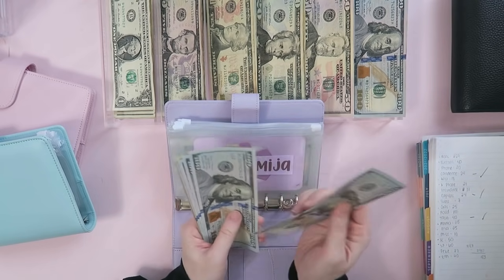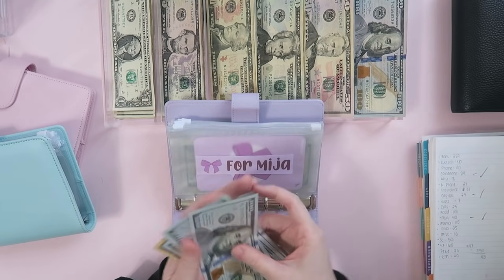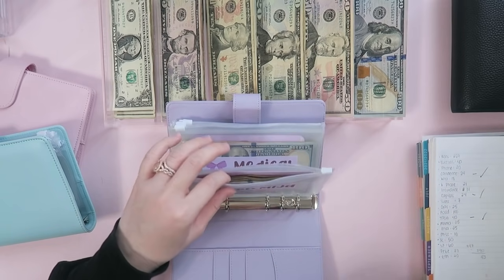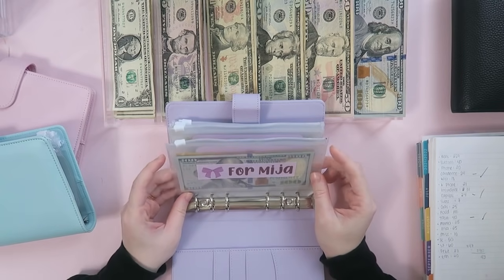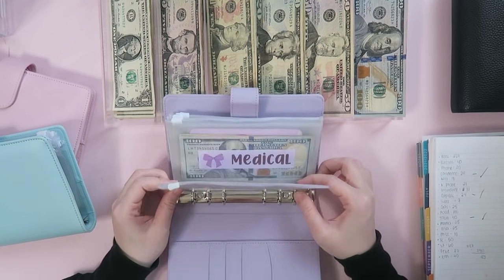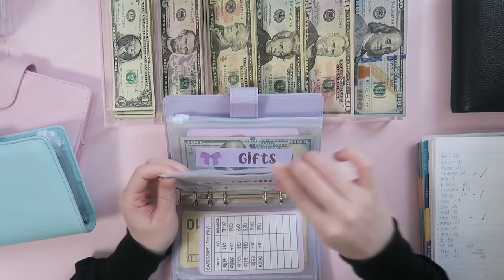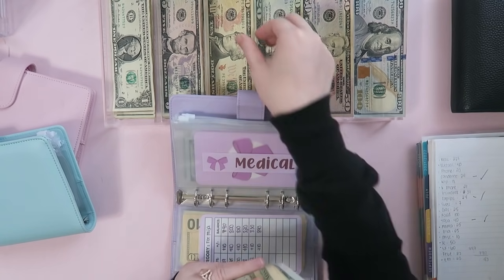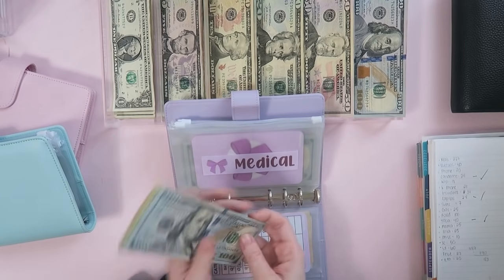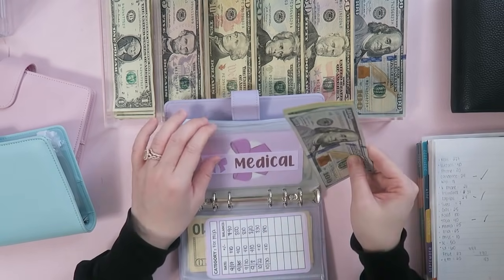So for Miha, we have 1, 2, 3, 4, 5, 6, 7, $800, 20, 40, and 50. Okay, so we're really close to Mia hitting 1K. So I hope she gets something for Christmas. Maybe we'll give her money for Christmas and just let her have the gifts, just for her to hit that 1K. And then medical gets $10 as well. There's not a lot of 10s in here, so we'll see what we get. Okay, so medical gets that $10. So now we have 1, 20, 40, 60, 80, 190 for medical.